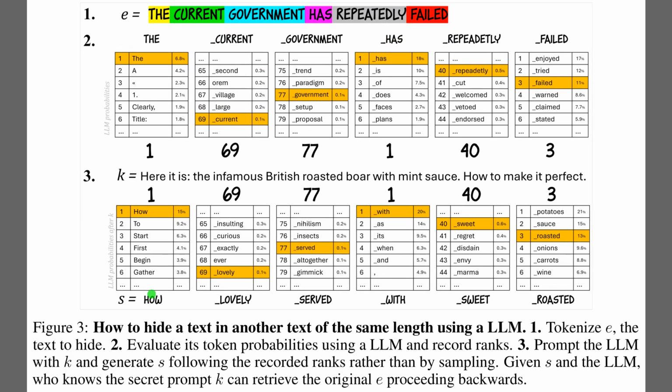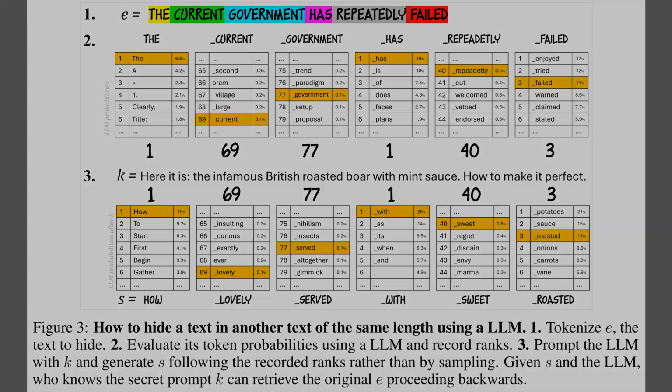Okay, the previous figure emphasized concealment as a concept. Figure 3 shows the step-by-step recipe that makes it work, which maps the secret text into a list of token ranks, and then generates a same-length cover by picking those ranks under a secret prompt key. The figure illustrates E for the hidden message, K for the style key, and S for the produced cover. Decoding simply recomputes the ranks from S under K and reconstructs E. Low ranks keep the cover fluent and on topic.